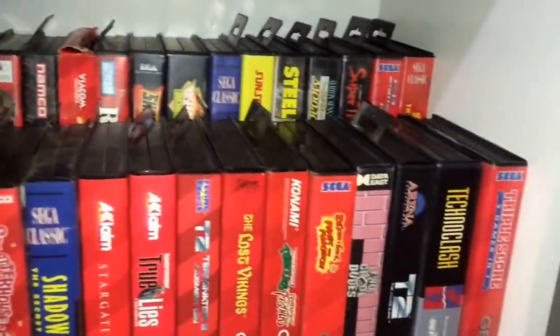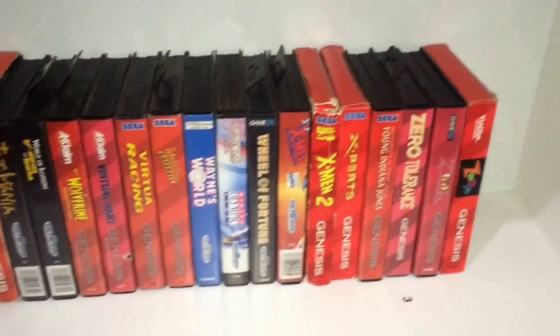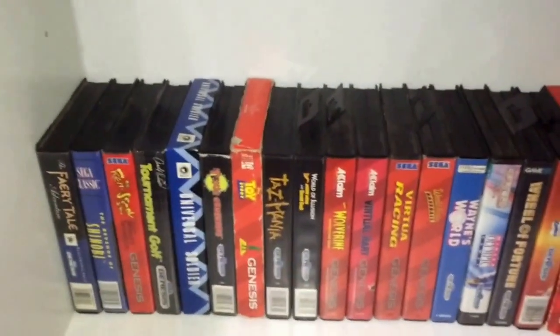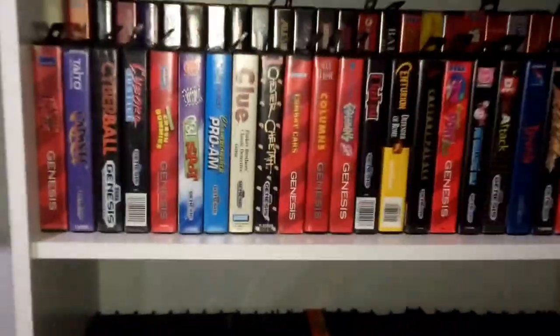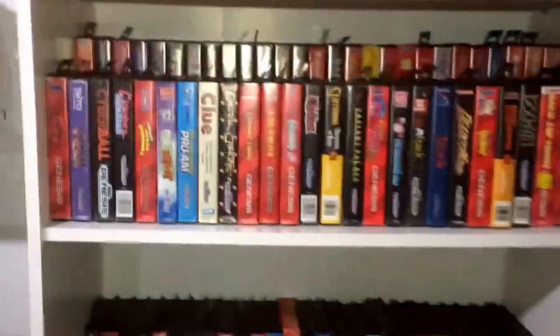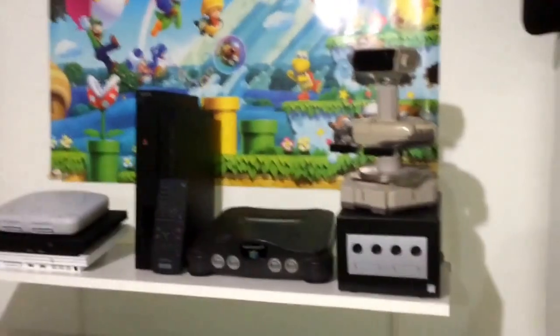This is by far my pride and joy of my video game collection, because I grew up as a Genesis kid, so these are absolutely phenomenal to have in my collection, all these Genesis games. Moving along here, we're just going to zoom right over to my shelf above my TV.